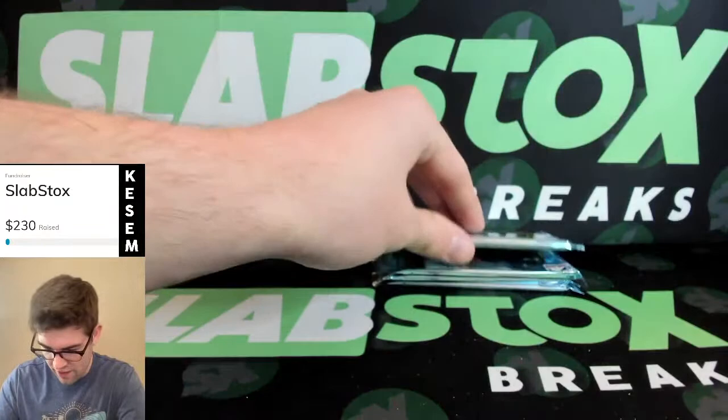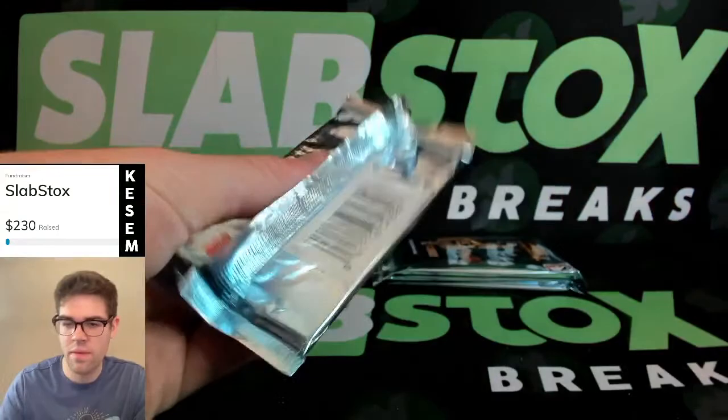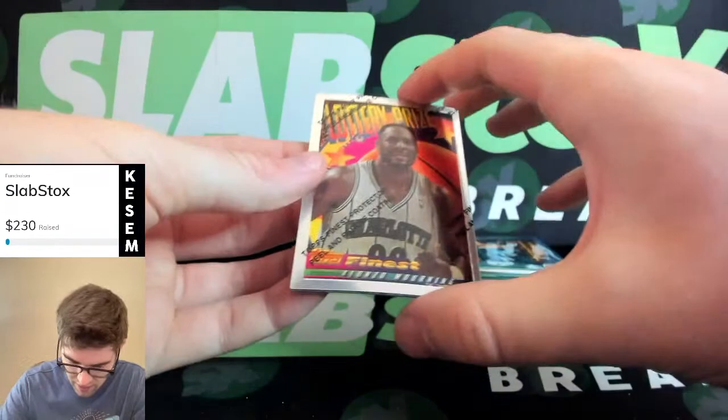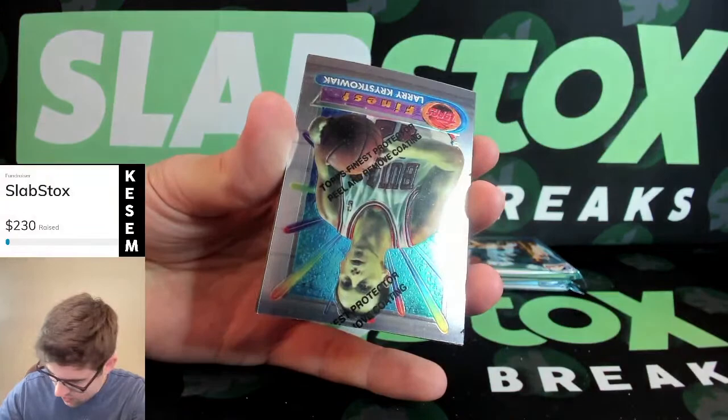Fernando. Come on, Fernando. Hey, Alonzo Mourning lottery prize. That's a nice insert there, right on top. These things are so cool. So cool. Alonzo Mourning. I'd say the best lottery prize insert we hit today.